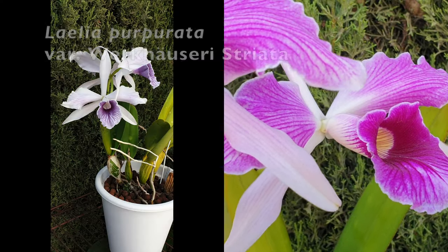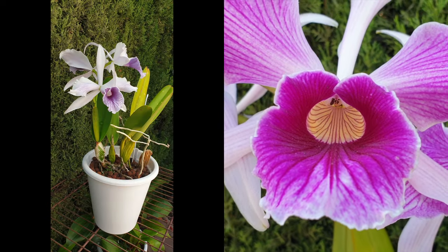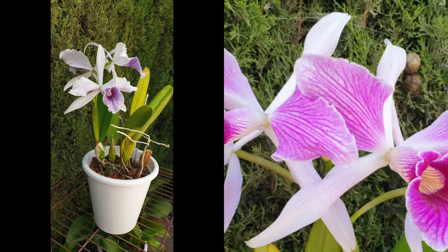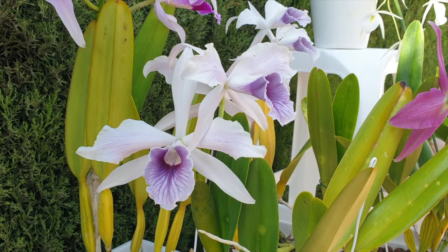Because my Laelia purpurata variety Verkhoiseri striata, 3 blooms. Now, I am accustomed to having had her bloom 3 blooms before, but that is when she had supplemental lighting, and since then she only ever bloomed 2 blooms for me until, hello, she stayed out during the winter, had all the light that she could get, and here we are back with 3 blooms.